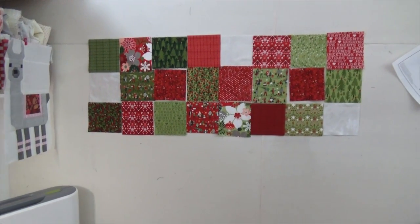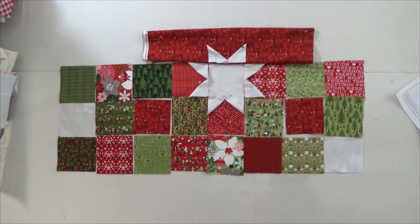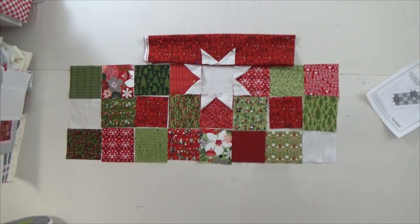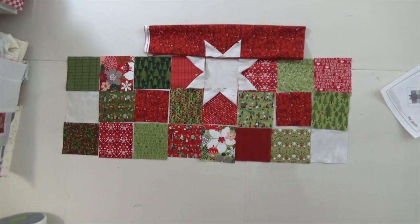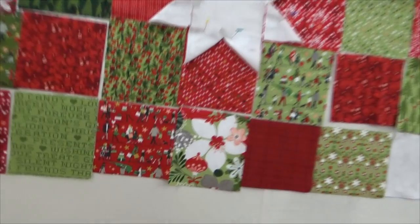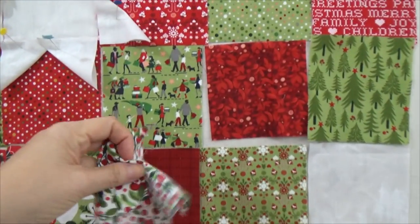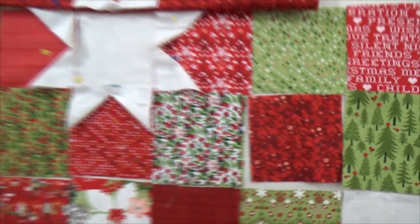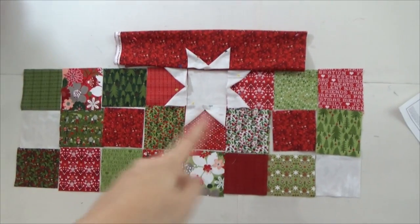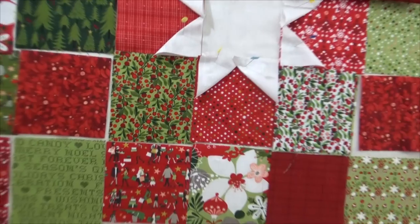Let me just put some star points on there so you can get the effect. There is the red border and 1 star. Oh, that really pops. That's super, super nice. Now, if I were going to change out some of these for the light fabrics, you just have to be kind of mindful of where you put them. So if I put a light fabric near the star, you have to be mindful of the color of your star. And some of these lights aren't too bad.